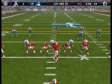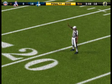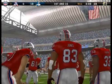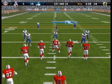1st and 10. The lineup of 6 defensive backs. They'll blow this play dead because there appears to have been early movement. Number 58, Brock, was flagged for the false start. False starts are kind of frustrating because they're really easily avoided by just maintaining focus. So now it's 1st and 15 after the penalty.